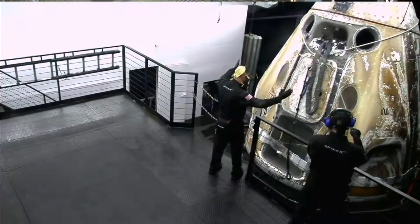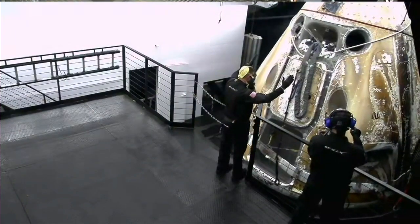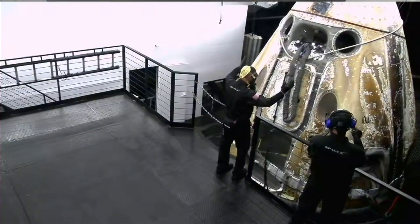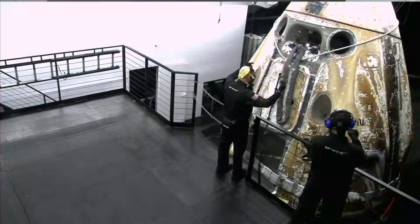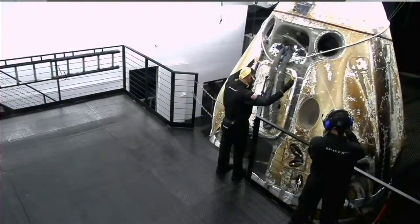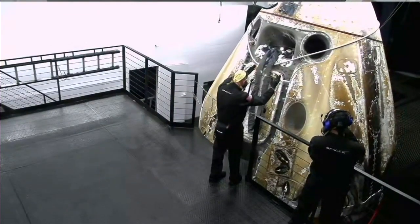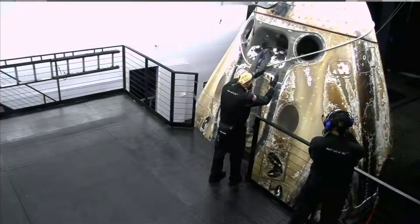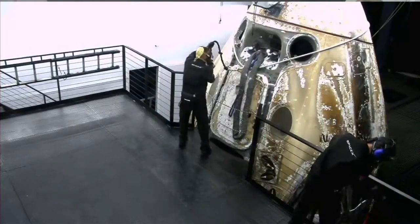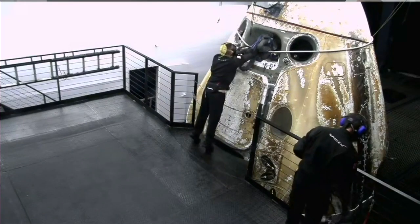It looked like the capsule was being hosed down a little bit just to get some of that salt water out of those bays. Once again, that bay at the top there is where the drogue parachutes are stored. And then the bay at the bottom underneath the side hatch is where the main parachutes were stored. So you can see that it's a pretty compact space. The parachutes go through a very thorough and well-checked packing process before they are actually stored in those bays.